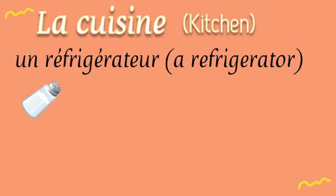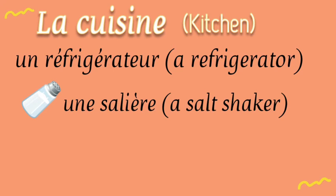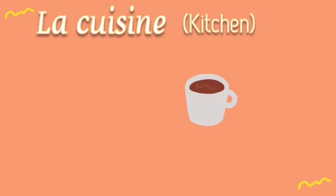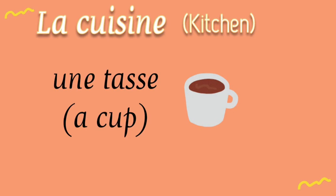Right? Next is a salt shaker. A salt shaker in French is called une salière. Une salière. So next is a spatula. Spatula in French is called une spatule. Une spatule. Okay. And the last word that we are going to cover is a teacup or a cup. Okay. So a cup in French is called une tasse. Une tasse. So guys, these were the words that we have covered from the kitchen, la cuisine.